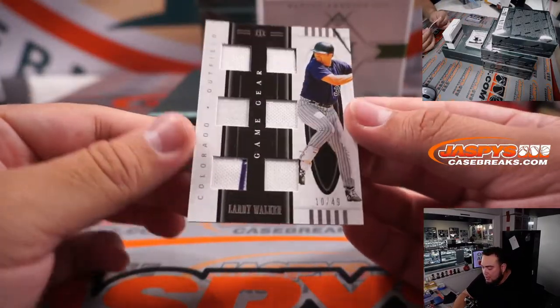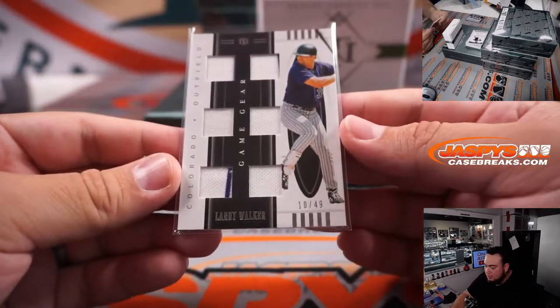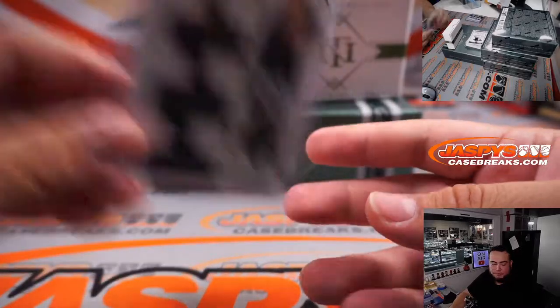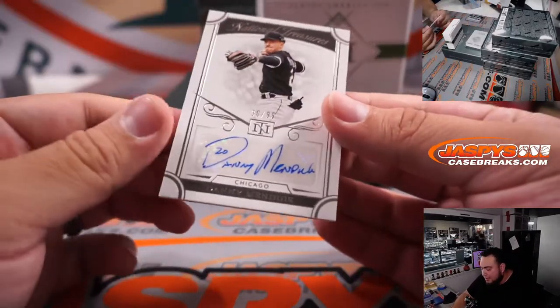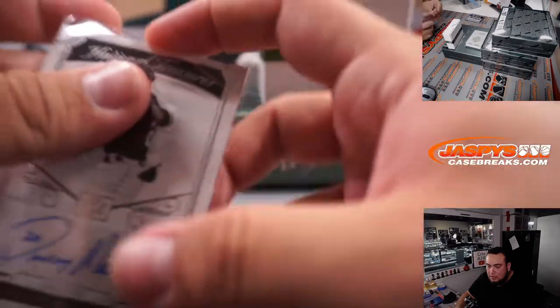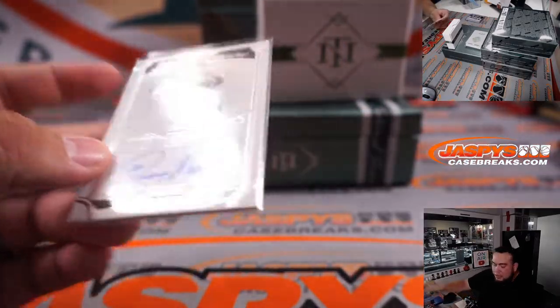We have Larry Walker, 10 out of 49. That's for Colorado. So spot zero for Colorado. Spot zero is going to be Danny. Autograph here of Danny Mendick, 30 out of 99 for the Chicago White Sox. That is going to the RMB. Zero again for Danny. Two in a row with zero.